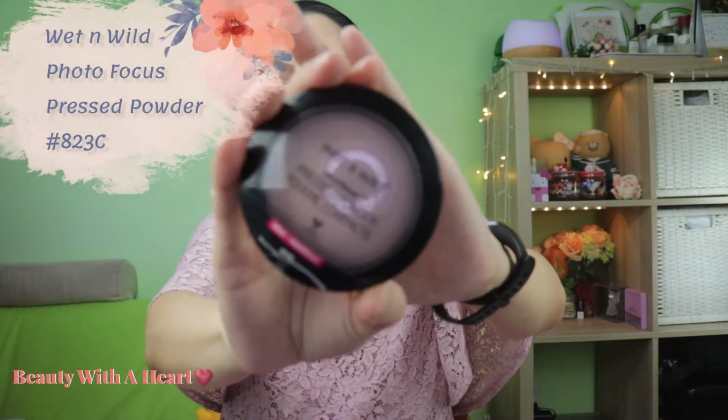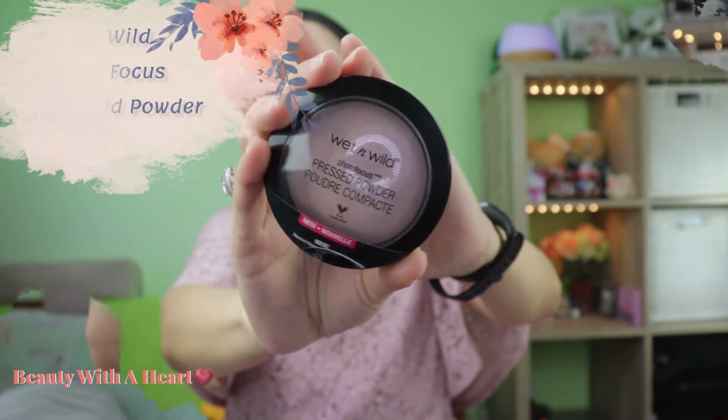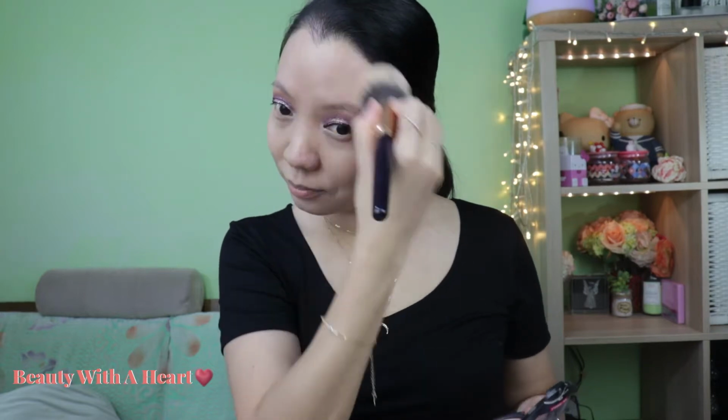Also along the line will be this from Wet n Wild. The powder is very smooth and refined and this makes my skin look smoother without looking cakey.